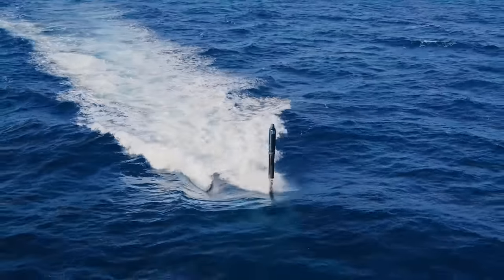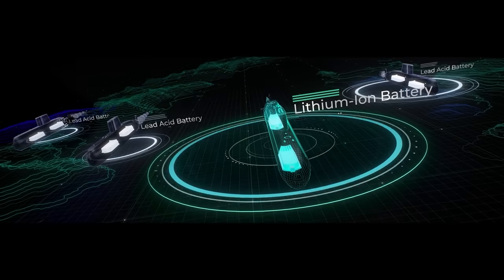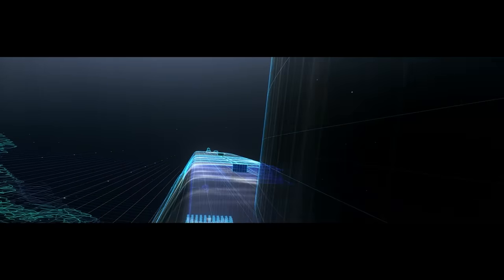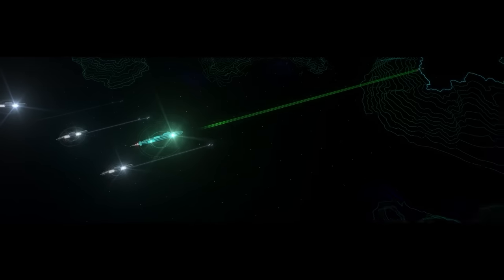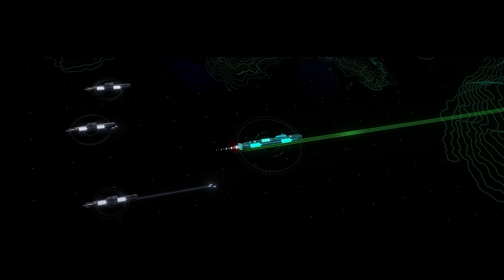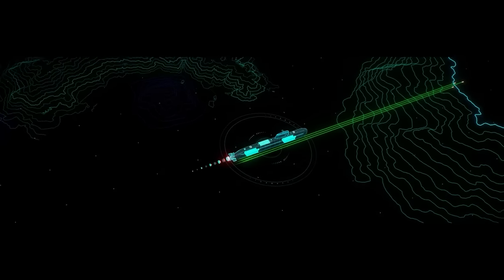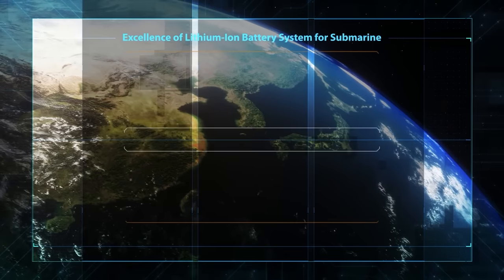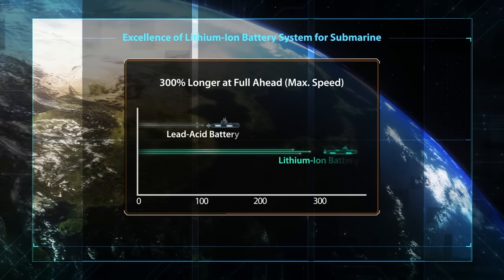Compared to the lead acid battery system, the lithium ion battery system definitely provides much more value to the end user, because in full ahead mode it provides 300% more range. And in cruise mode, it provides 106% more range when compared to the lead acid battery system.